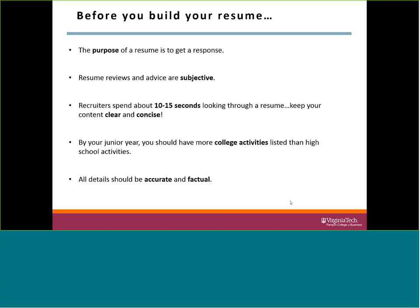And please ensure that all of the details you list are accurate and factual. This may sound like a no-brainer, but you would be surprised how many times people think, maybe it's not a big deal to shade over this and bump up my GPA just a little bit, or maybe I'm going to extend my work experience an extra month at this company, or maybe I don't like the way my title sounded, so I'm going to change that a little bit. All of these details that may seem fairly insignificant can turn into a very significant deal.